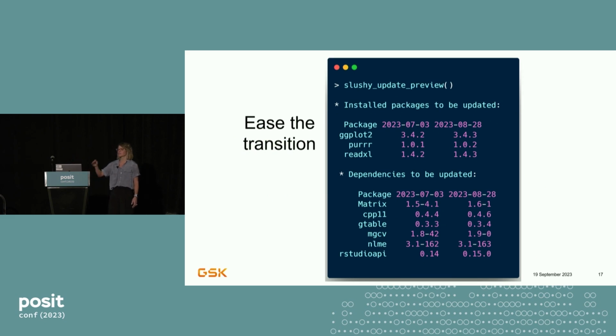Making the leap from snapshot to snapshot can be a little bit intimidating. Sometimes it's risky. People might be on really tight timelines. So we want to give them a peek ahead here. What we did with Slushy is add in this preview function that they can call before they actually update all their packages or revert all their packages. This feature allows them to get a peek ahead at what is going to change should they make that leap, and they can make plans accordingly.